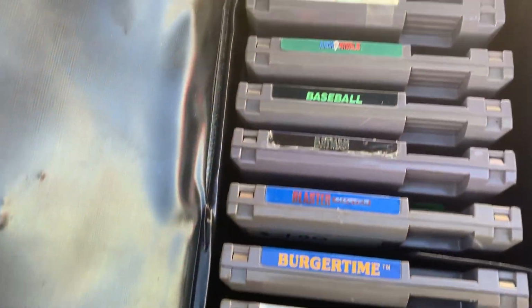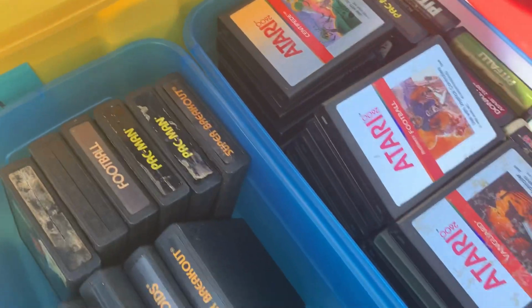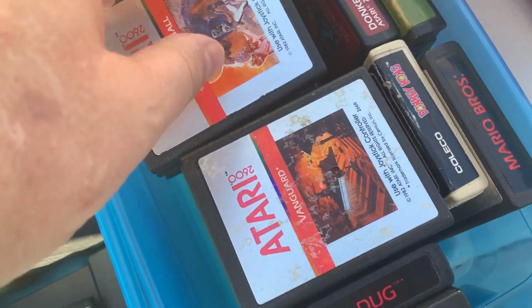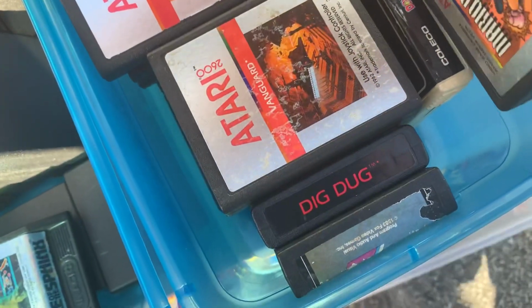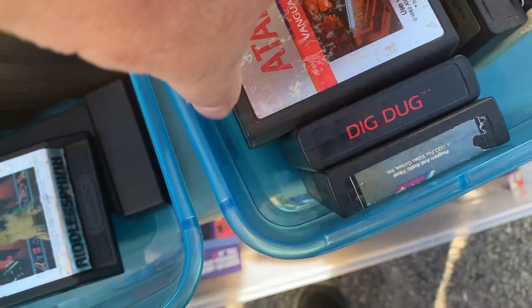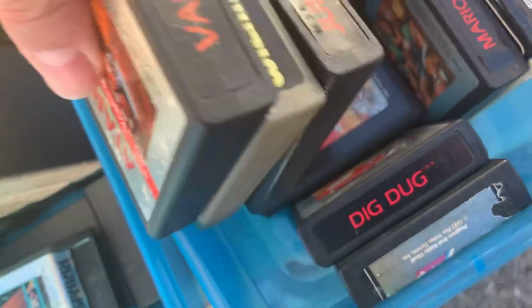Retro games. I always look at retro games. There's a number of them in here that I could have used, but today I wasn't really on the hunt for retro games, but it's still always cool to take a look at them. Stampede is awesome. Oh, look at this: Donkey Kong Jr., Mario Brothers, Dig Dug, Vanguard, Jungle Hunt. Oh, wow. There's a Yar's Revenge down there.